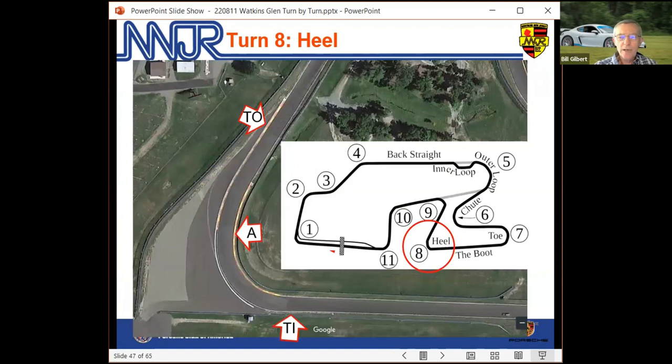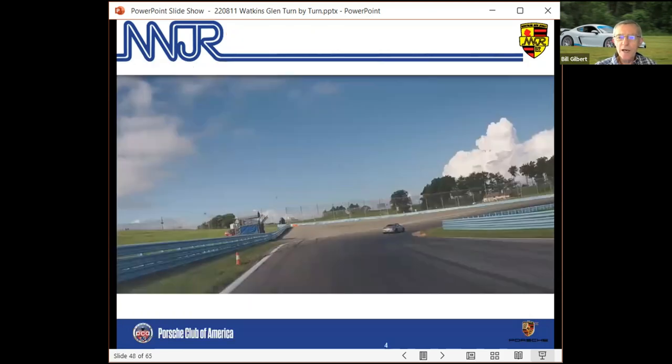The heel, turn 8, is another sharp corner. You can see on the overhead here, it's 110 degrees. And this corner, unlike the others, is relatively flat. There's no hill really doing much here. There is banking and so on. So this is kind of a classic trail brake corner. We can carry some speed in, but we can't get on the gas very early here.